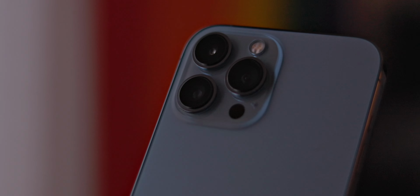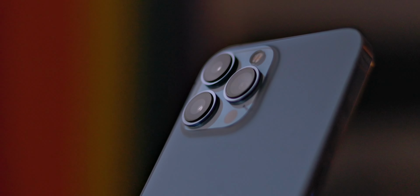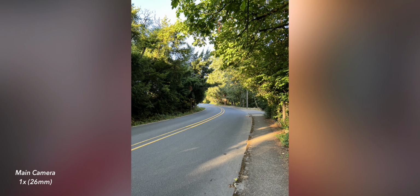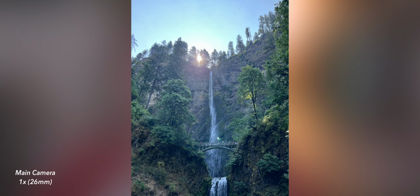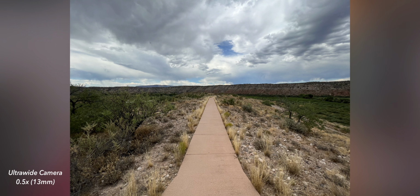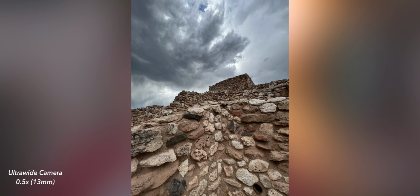It's a 12 megapixel sensor, and it's about a 24 to 26 millimeter equivalent in focal length, and it has the widest aperture of all the different lenses or cameras on the iPhone 13 Pro Max, so it lets in the most amount of light, and of course it does have this sensor shift stabilization. So that's going to be your primary camera, and then you also have the ultra wide, and that's going to be your widest angle lens, and that's a 13 millimeter camera lens for the ultra wide, so you do get quite a bit of field of view.